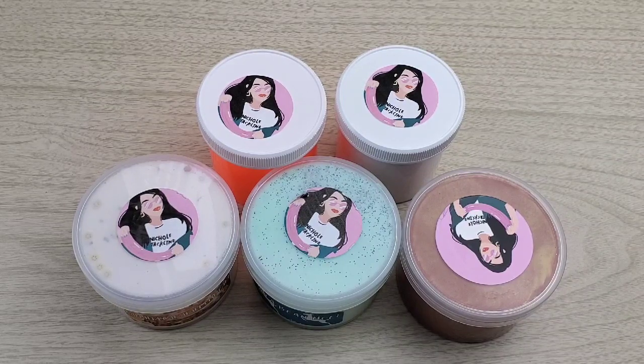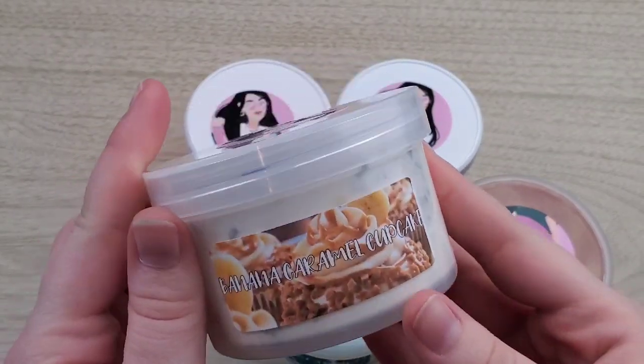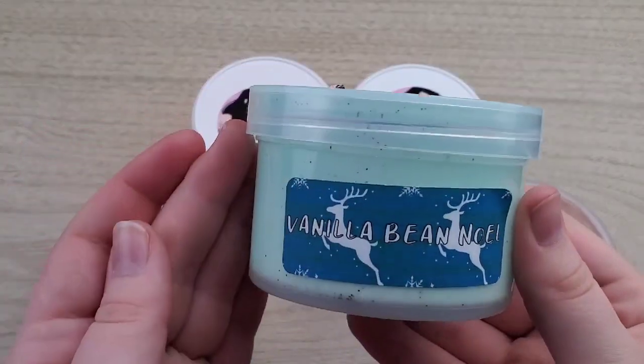I opened it and I was like, wow, it's not bubble wrapped or anything, but I would, of course, recommend the bubble wrap. So I will say each of these are 6 ounces, but they come in 2 different containers. You guys know, I would recommend just doing one of the containers just to keep some consistency with them.